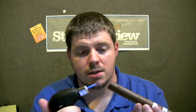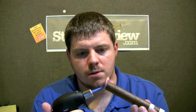Pre-light draw is nice and free. It's got a sweet spice to the cold draw. Not really up front, or not very strong or potent. It's pretty mild, very laid back, sort of a sweet spice. So let's go ahead, get this thing lit, and get this cigar rolling.